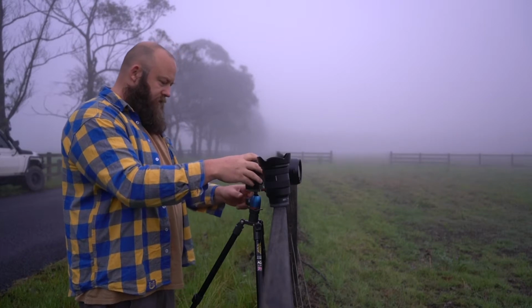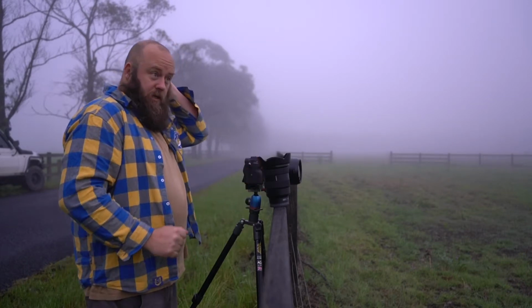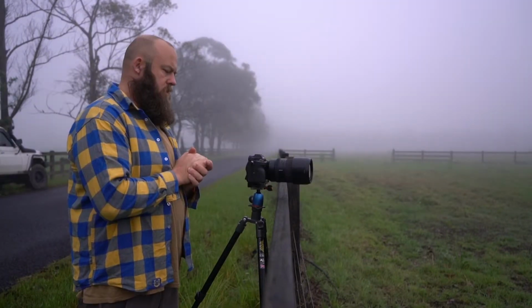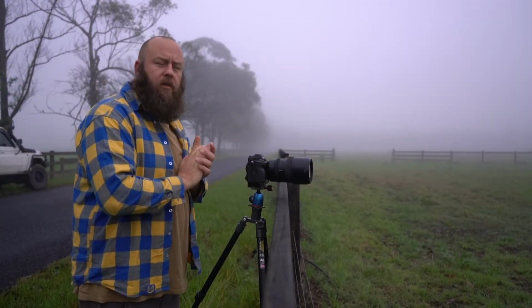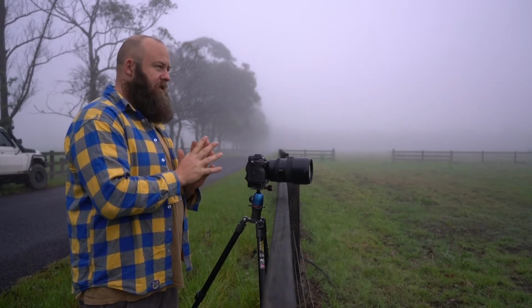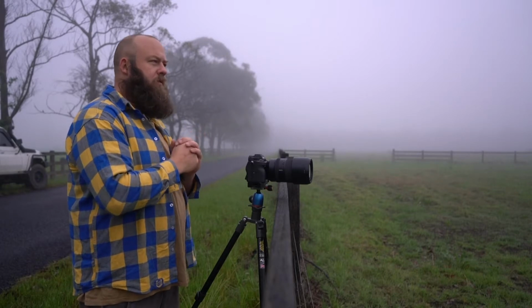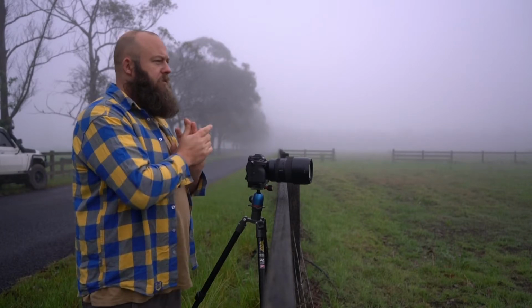I decided that 35mm was a little bit too wide, so I've whacked on the 70 to 200 and I'm sitting at 70mm now, and that's getting a real nice composition. I've zoomed right into about 135mm and it really simplifies the image. I get this really nice, just the windmill and the reflection of the windmill. Cut out all this messy foreground in here.